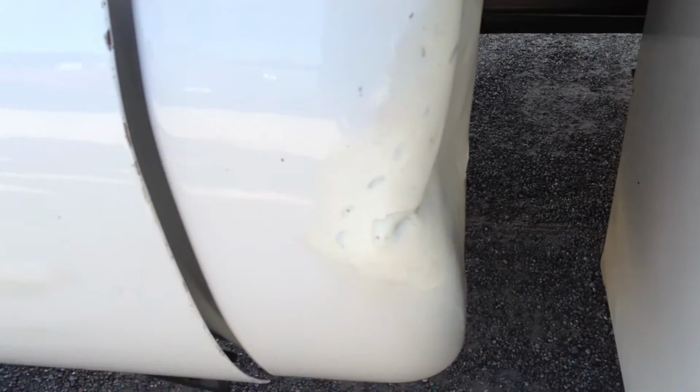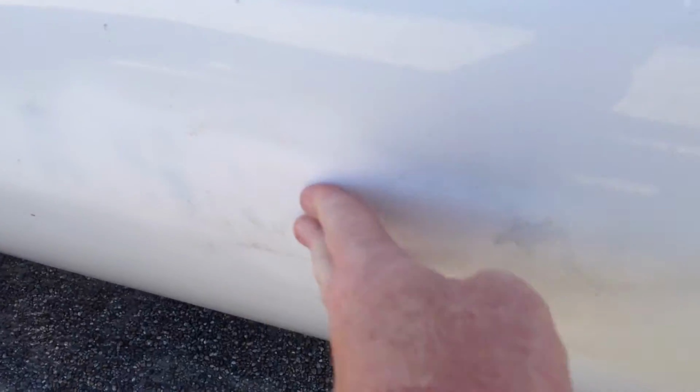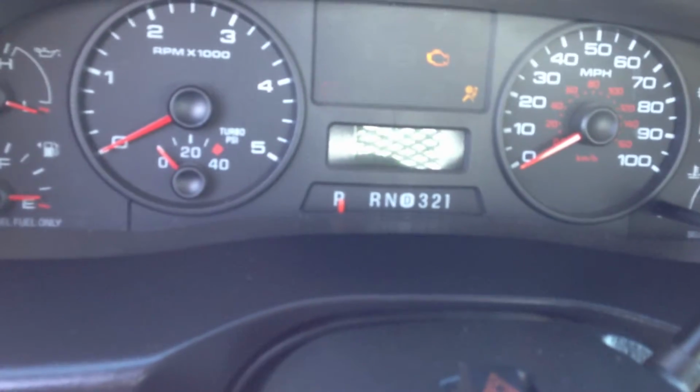Little dent back here that someone did a little spray paint job. Looks like somebody did their own little spray paint there on the bottom of the door. I'm going to start this truck and let you hear it under the hood. There we go.